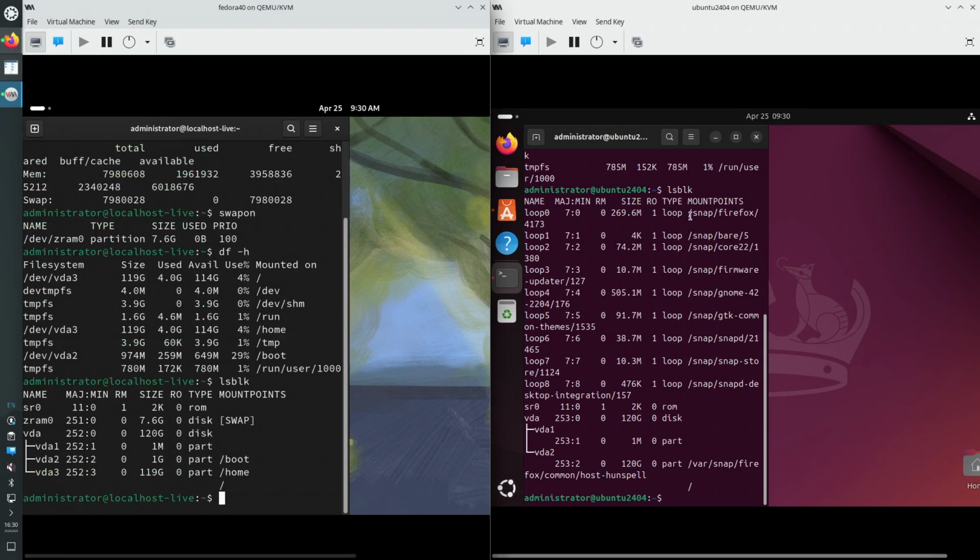Okay, in lsblk on Ubuntu 24.04 we can see the mounts for the snap applications that are installed. So there's Firefox and its dependencies. So Bare Core, GNOME 42, GTK Common Themes, Snapd, and then another application Snap Store and Snapd Desktop Integration. And then there's also Snapd Firmware Updater, which is probably needed by the Snap Store, I'm guessing.